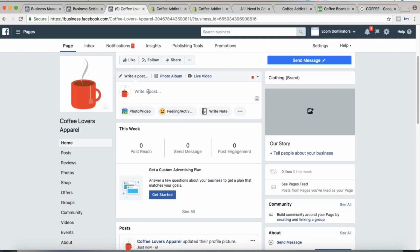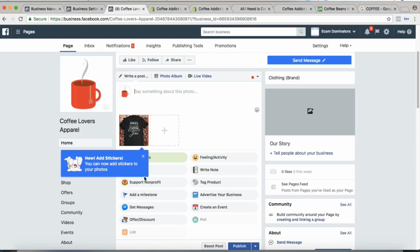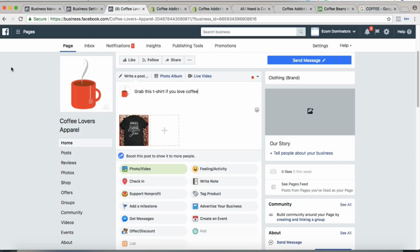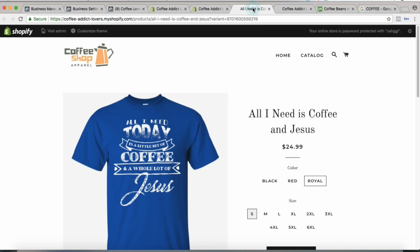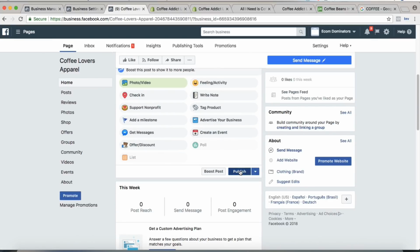And right down here, we are going to type in our first ad post, and it's very simple how you would do it. It's like posting anything on your regular Facebook. Okay, so here we go. We are going to select the ad that we just created, and we're just going to upload that. All right, and once you have uploaded that, go ahead and type in your description for your ad. Okay, so here it goes. You can just say things like, grab this t-shirt if you love coffee. Okay, and then just say, get yours here, and then link it. Okay, so go ahead and grab this long link here and go back and paste it here. Okay, and then after that, just go ahead and publish your post.